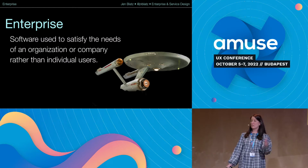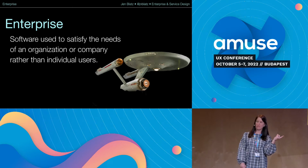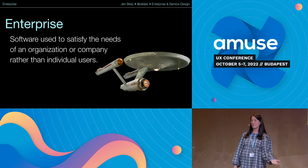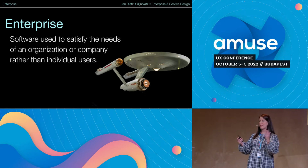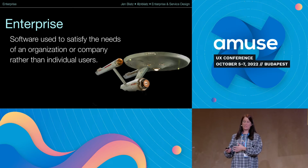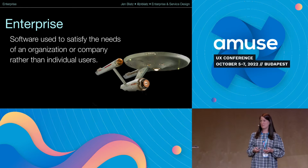All right, so let's start with the basics. What is enterprise software? And no, it's not this spaceship for all you Star Trek fans out there. Enterprise software is used to satisfy the needs of an organization or a company rather than an individual's needs. So, like I said, sometimes it's called business-to-business software.